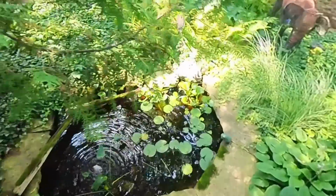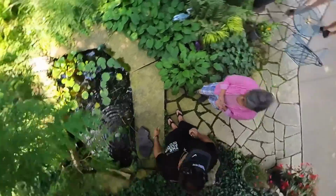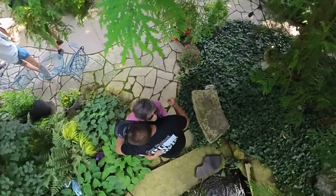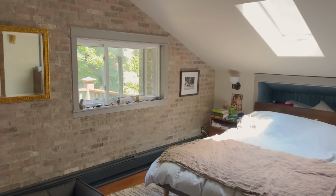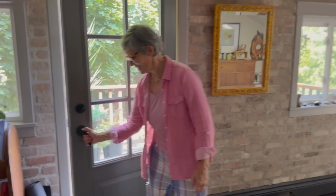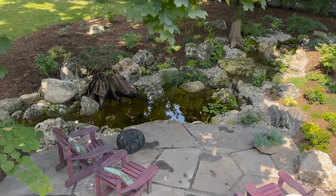That's great. I love the little statuary and stuff that you added, the little touches. Just exquisite. Thank you for this hospitality and coming back. You have a beautiful garden. So this is your master bedroom? Yes. Oh, I love the skylight, and this beautiful space with all the succulents, and look at that view, guys, and that sound. Oh my goodness. It's perfect.